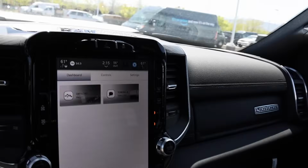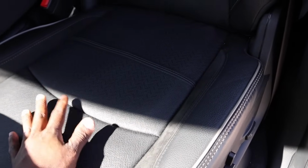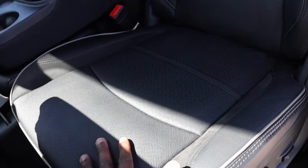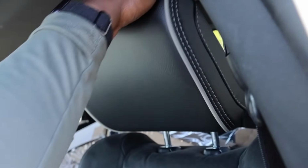As far as the roof goes, they give you a black headliner. And let me just show you guys the seats too really quickly. The seats are pretty wide, so if you have a big butt, I feel like you can get pretty comfortable. They're probably not as soft as the Fords, but they're definitely softer than the GM pickups. Bolstering is really nice, a little bit of suede. Tilt headrests come pretty much standard across the board.